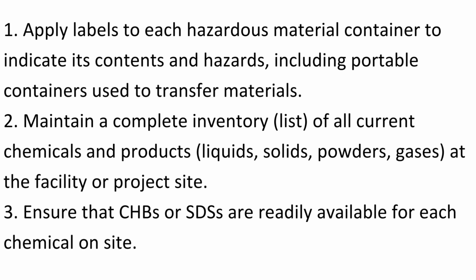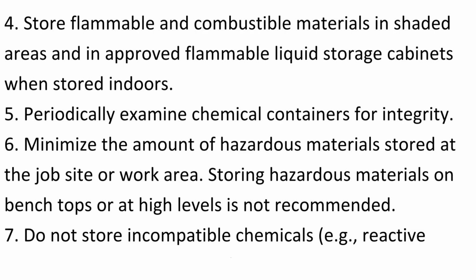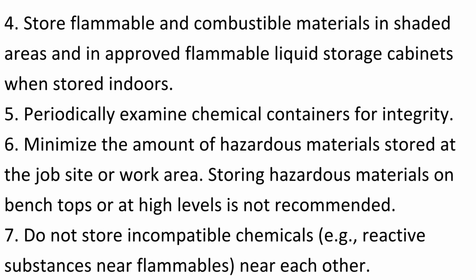or project site. 3. Ensure that CHBs or SDSs are readily available for each chemical on site. 4. Store flammable and combustible materials in shaded areas and in approved flammable liquid storage cabinets when stored indoors. 5. Periodically examine chemical containers for integrity.